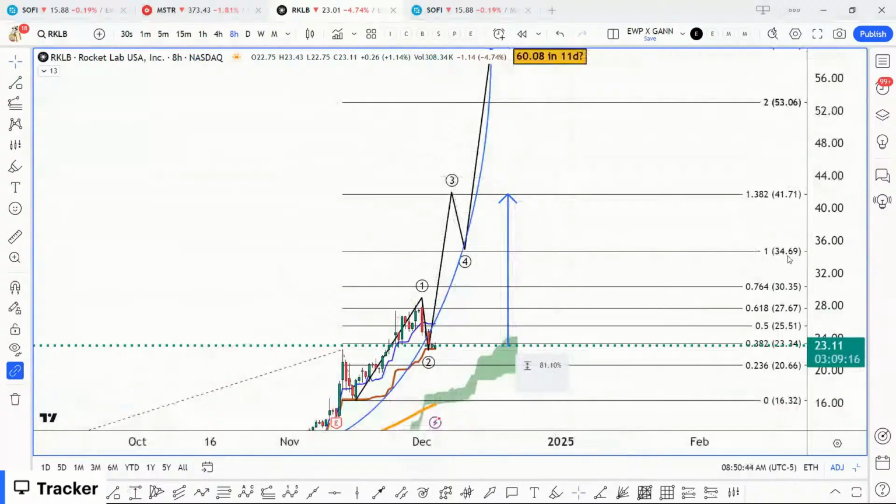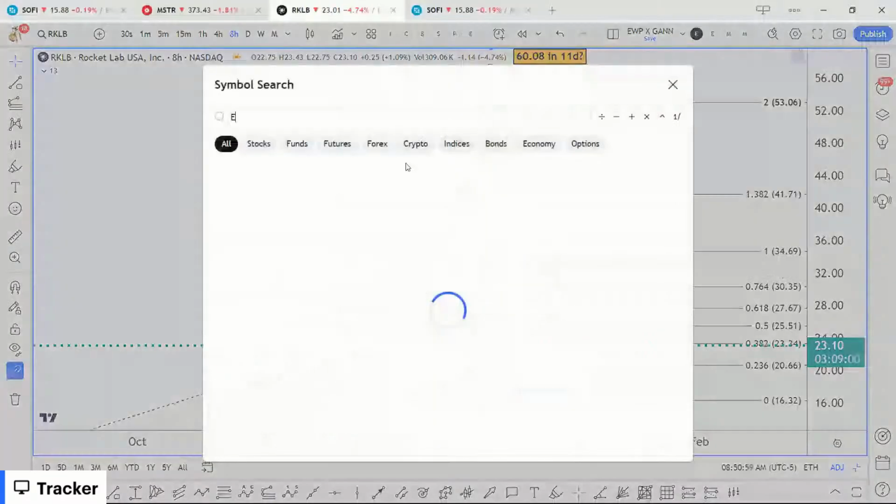Matt? Oh yeah. What's next here? I could do. Well, we could look at asking what's going on with EOS. Sure. EOS. I've got an EOS chart.